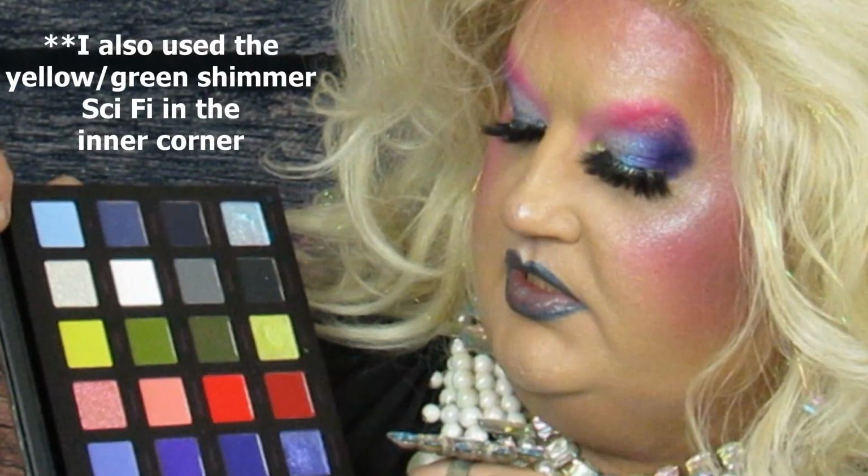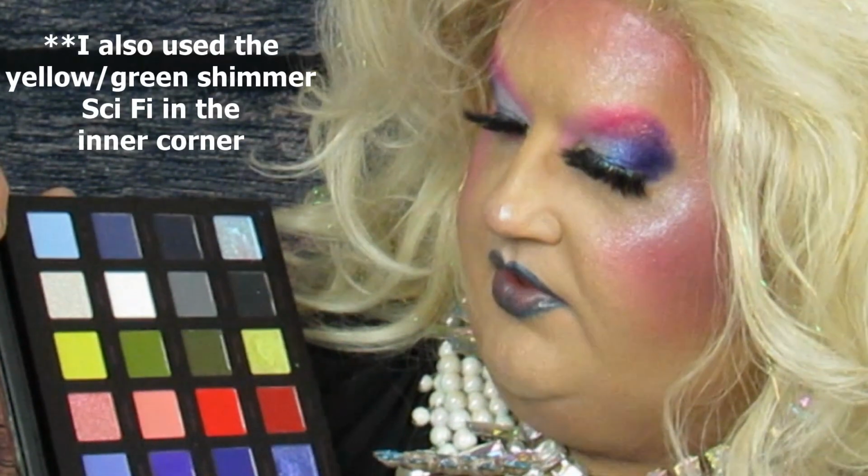And then I did a little bit of Conscious just to help blend that toppery shade into the darker mattes on the edge. So I used a little bit of that. And then I did use a little bit of Mortality on the lower lash line and a little bit at the top, just where it blended up into that pink up there. So I did a little bit of that. And I think that's most of what I used. I don't think I used any other shades. So that's how we got this look.